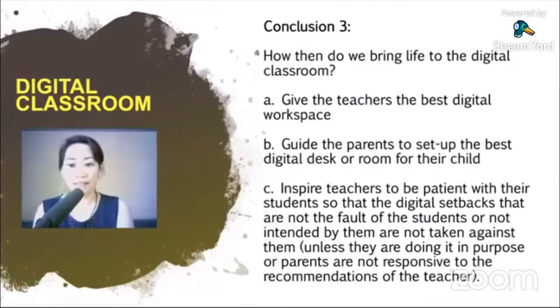Okay. Letter B, guide the parents to set up the best digital desk or room for their child. Like I said, having your own little corner for a child where the child can work on schoolwork, or maybe kahit hindi schoolwork, mag-drawing siya, kung mahilig siya mag-drawing, or mag-paint, or mag-design, or mag-play siya ng Lego. Then, kumbaga, merong little nook or little table na yun talaga for the kid. And that really helps them focus on whatever they're working on. Maybe schoolwork, or wala, gagawa lang siya ng drawing for you. Okay?